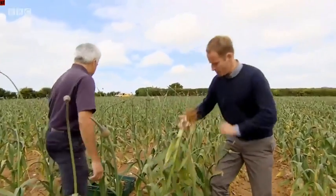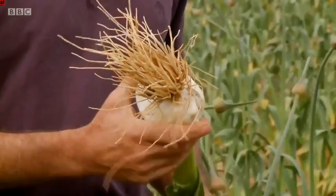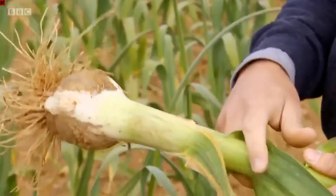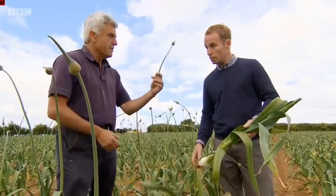This is elephant garlic. Right. So it's a big one. Now that's only half size. That is going to double in size in the next 2 weeks. This is actually closer to a leek than it is to garlic. Elephant garlic is a hardneck. That means it produces a flowering spike. But what we do, we snap that off.